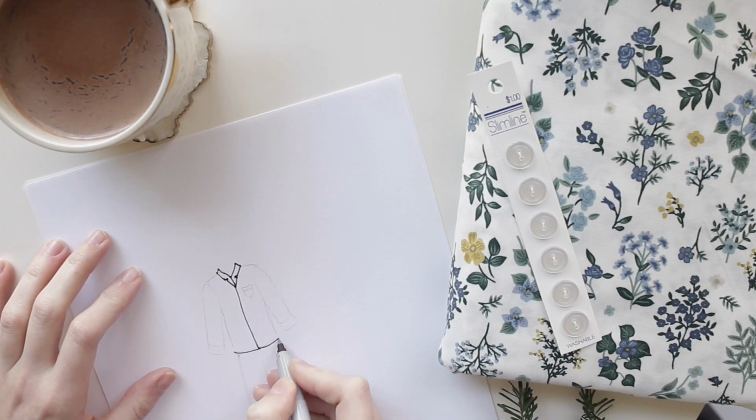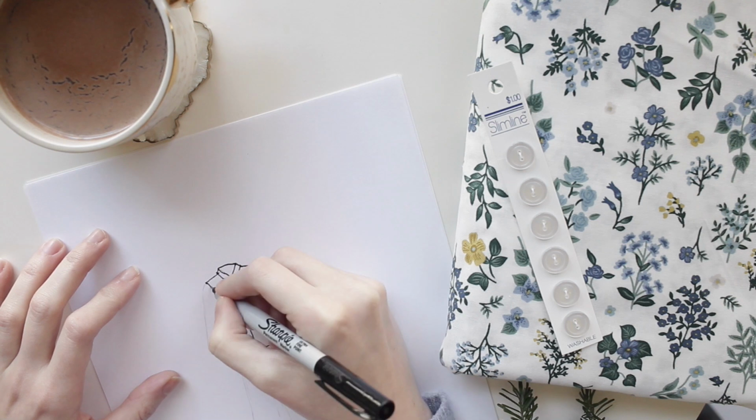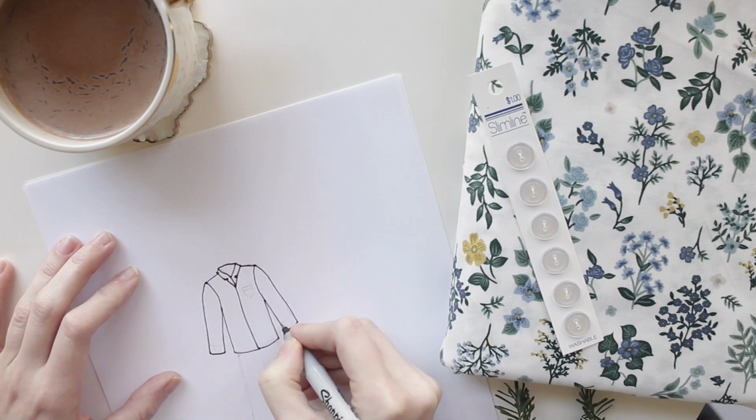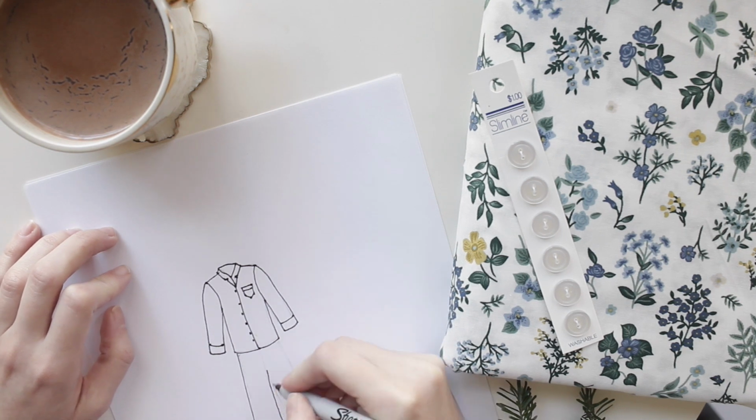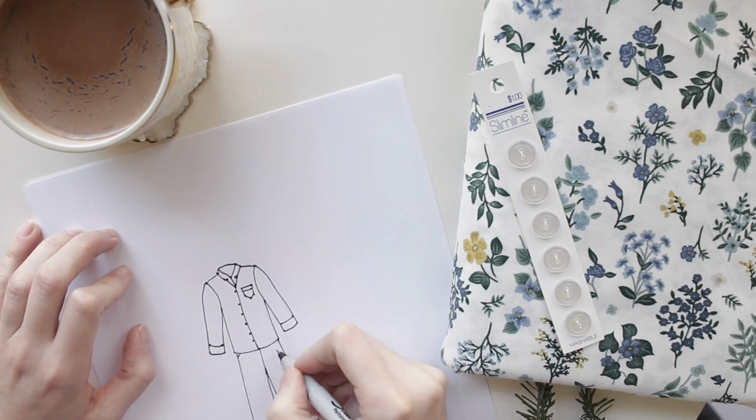So this is the fabric and hopefully you can see it pretty well on camera. This is from Rifle Paper Company from their latest collection. And I think it's such a pretty cotton fabric. I actually think this would make the cutest summer dress or top, but I do want to make a set of pajamas out of it. So this is the fabric that I've chosen. I also have some matching buttons to go along with this.